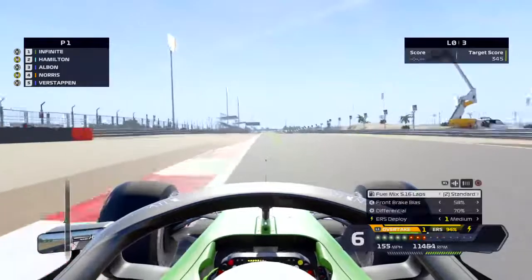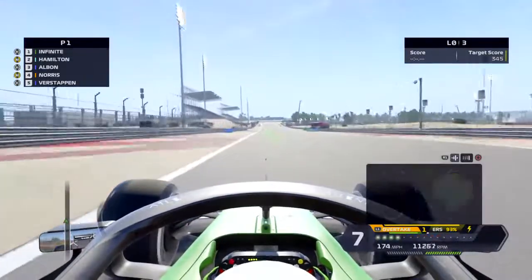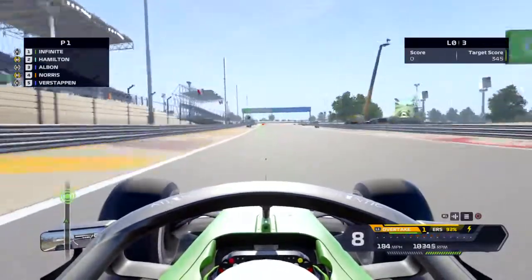Right, try to nail as many corner gates as you can. The faster you get through each corner, the higher the score.